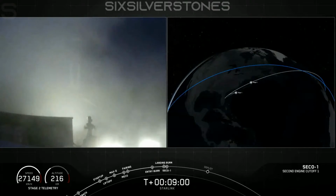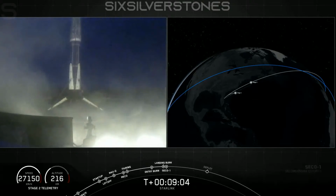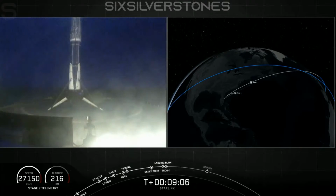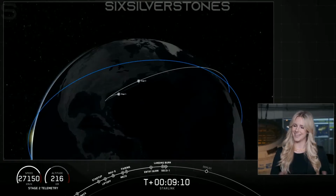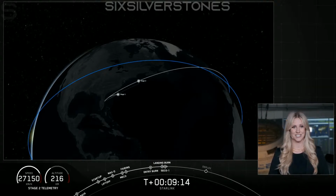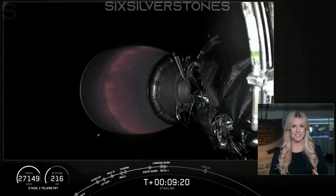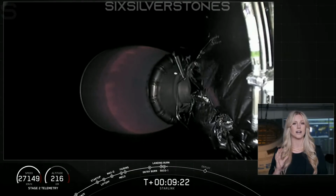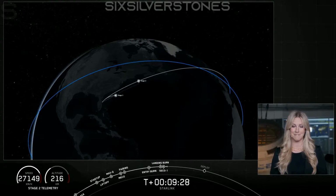And we have SECO. And as the smoke clears, we can get a good view there. And we just heard the call out that we had SECO 1, or second engine cutoff 1. So at this point in time, insertion. And there we heard the call out that we have good orbit for that second stage. So now stage 2 is going to coast in this orbit for a few minutes. During this time, it will start to spin along its central axis, giving the Starlink satellites the momentum that they need to space themselves out over time as they deploy.